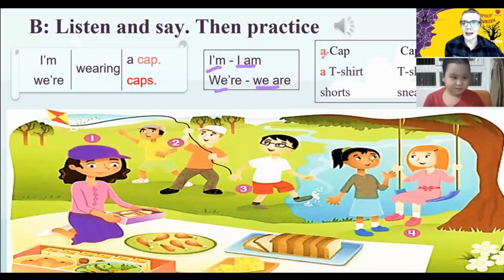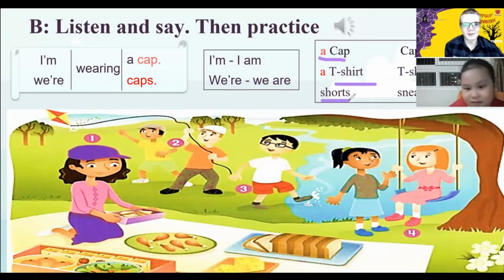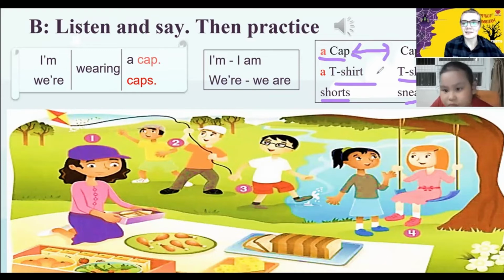So we say a cap, a t-shirt. But shorts. T-shirts. Sneakers. So yeah, cap and t-shirt have plurals. One cap, two caps. One t-shirt, two t-shirts. Okay. But always shorts and always sneakers. You understand?